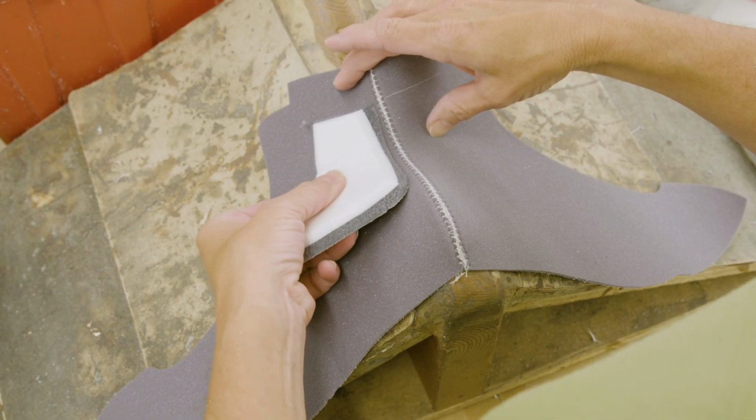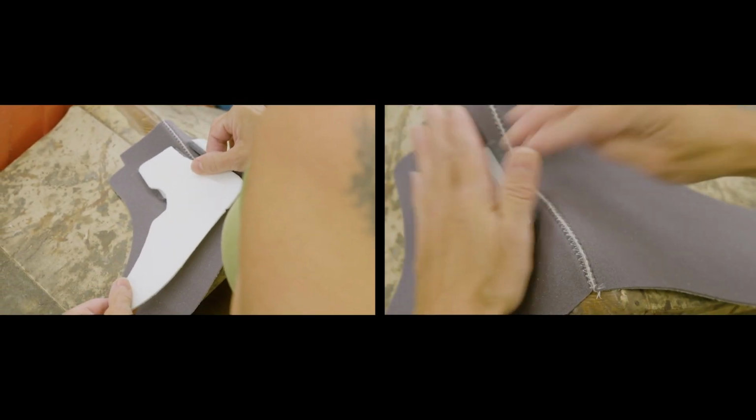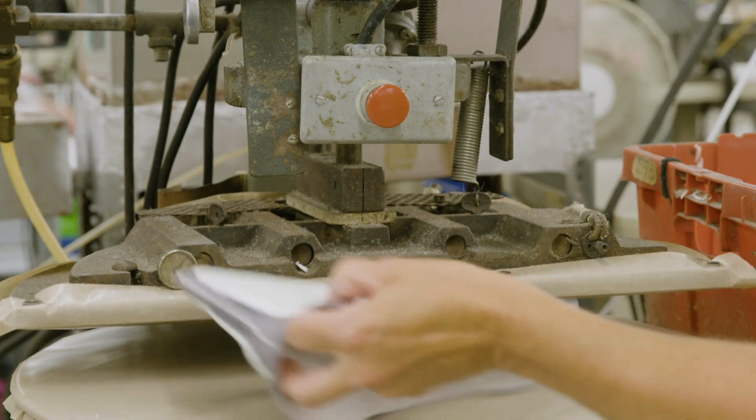It is important that these skates are as comfortable as possible for the figure skaters that wear them, as well as providing as much protection as possible. These parts are then placed into a press in order to better bond the padding to the lining.